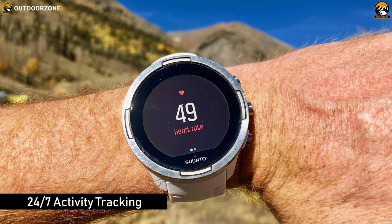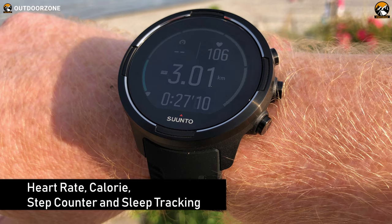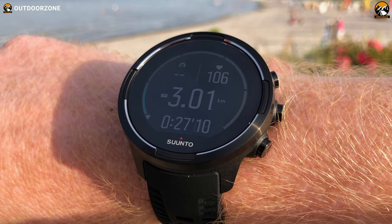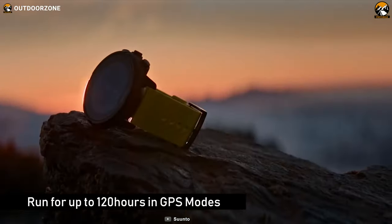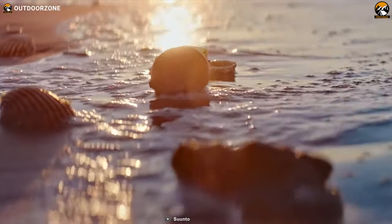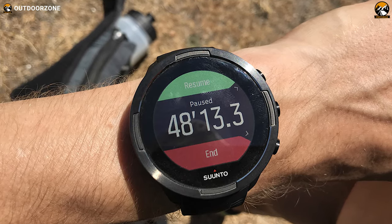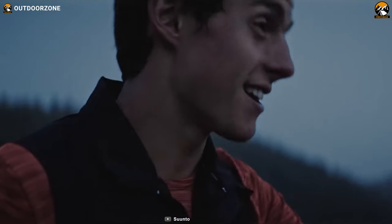It features 24/7 activity tracking with instant heart rate, calorie, step counter and sleep tracking so that you can understand the metrics and insights of your body while outdoors. Equipped with a powerful battery, this watch can run for up to 120 hours in its GPS mode and is waterproof up to 100 meters so that you can wear it with confidence. Overall, it can be easily said that the Suunto 9 Baro will survive your ultra event probably better than you will and also give you accurate GPS data.